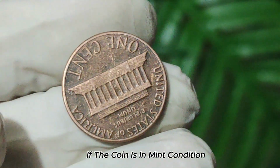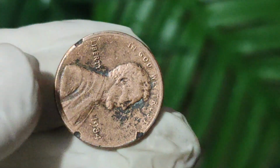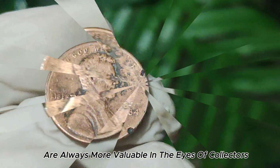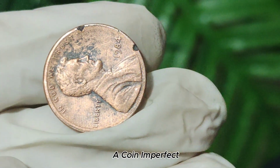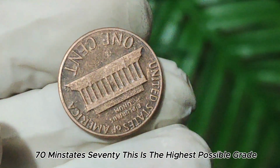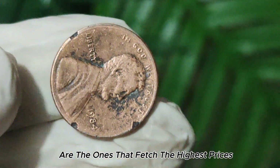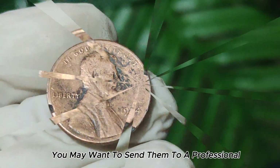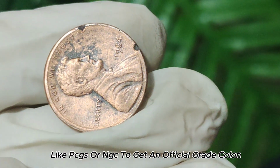If the coin is in mint condition, meaning it shows little to no wear, it could still be worth more than its face value. Coins that are well preserved and free from scratches or discoloration are always more valuable in the eyes of collectors. Coin collectors grade coins based on their condition. A coin in perfect, uncirculated condition might be graded as MS70, mint state 70. This is the highest possible grade, and coins with this grade are the ones that fetch the highest prices. If you think your 1984 pennies are in perfect condition, you may want to send them to a professional grading service like PCGS or NGC to get an official grade.